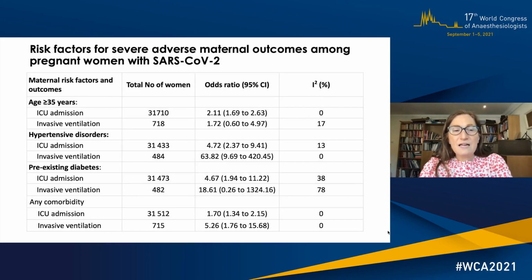In terms of risk factors, we know that hypertensive disorders, and in obstetrics this means preeclampsia and eclampsia, and diabetic disorders increase a patient's risk for severe COVID-19 infection. For an obstetric patient, this can mean pre-existing diabetes or gestational diabetes. I think it's also important to highlight that any comorbidity, particularly pulmonary comorbidity, can also increase the risk of severe COVID-19 infection.